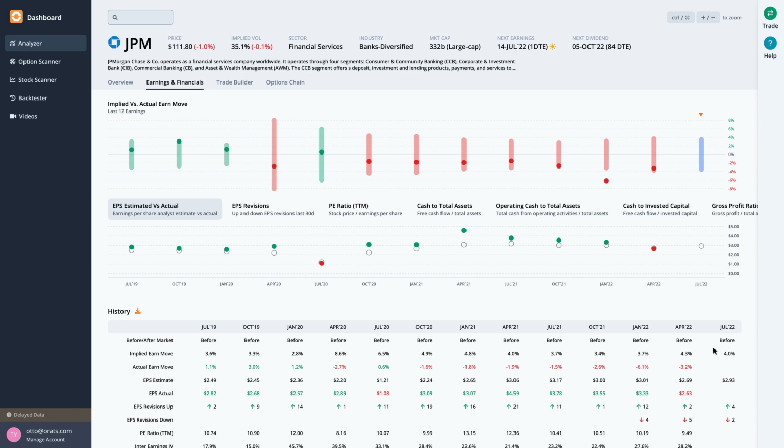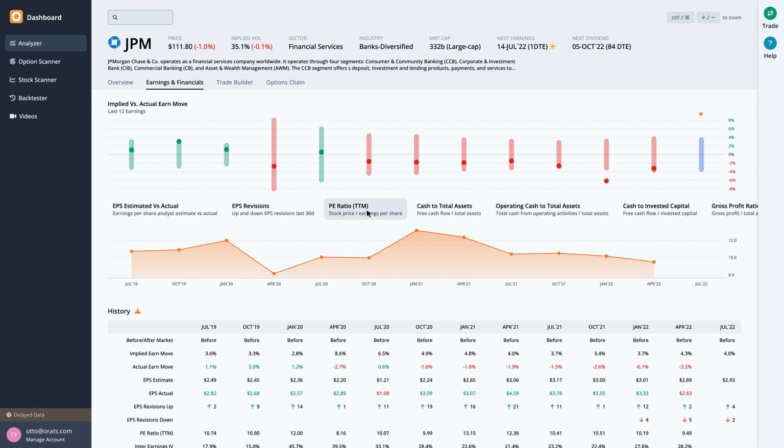We can overlay quarterly financial data by clicking on the ratios below the earn move graph. Let's look at the PE ratio, which is the stock price divided by the trailing 12 months earnings per share. For JPM, the current PE ratio is 8.4, which is 4.9% under the average for the last 12 earnings observations.